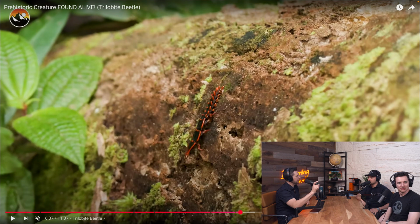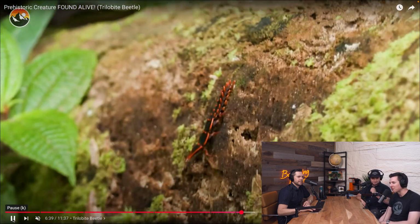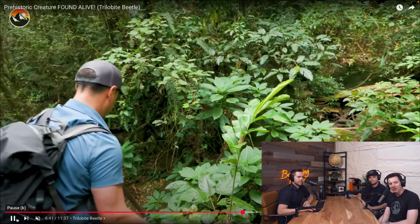They're only a couple inches long, but they're so weird. Yeah. Nothing else looks like a trilobite beetle. That orange color did stick out a little bit. Like you'd have to be looking for it, but yeah. Man, what a cool animal.